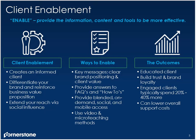So if you've been on these webinars, you know that we like to start out with a definition and get a common understanding of what we're talking about. So in terms of enable, it's to provide the information, the content, and the tools to be more effective. So let's take that and apply it to the situation of a client or customer learning or training strategy. So the what in terms of client enablement is really you want to create an informed client or customer. The more they know about you, about your product and services, the better their decision-making and stickiness of that decision that occurs because they are informed and they do understand what your value proposition is.